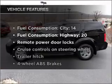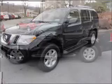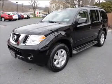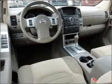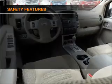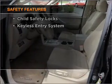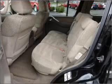Plus, enjoy these notable features that are included in this vehicle: air conditioning, power door locks, power windows, power steering, cruise control, power mirrors, an alarm system, and AM/FM stereo with a CD player, an adjustable tilt steering wheel. And for your peace of mind, the following safety equipment is included: front ventilated disc brakes, passenger airbag, stability control.